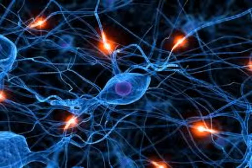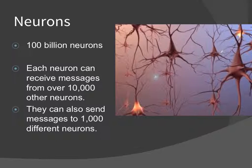So here's another different kind of artist's rendering. You can see messages going and receiving and all kinds of cool. You have around 100 billion neurons, so that's pretty awesome. And so each neuron can receive messages from 10,000 other neurons. So all those little dendrites sticking off the main body can be connected to up to 10,000 different neurons.